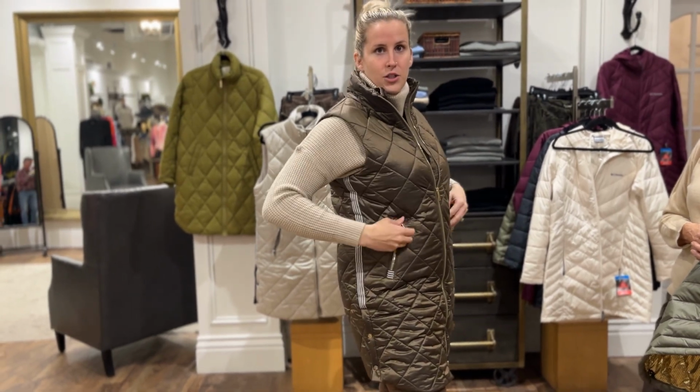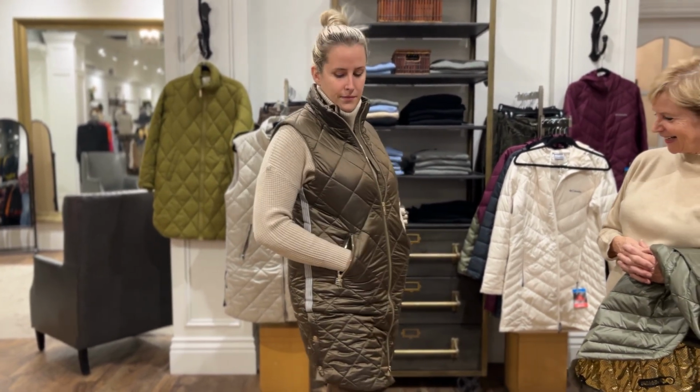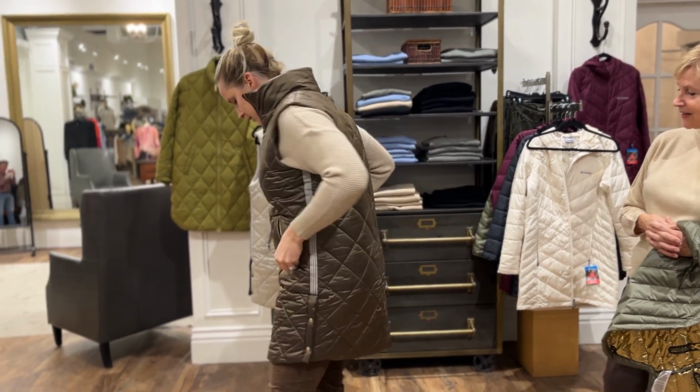They know a thing or two about fashion here. We got zippers. It is good. Has a great length.